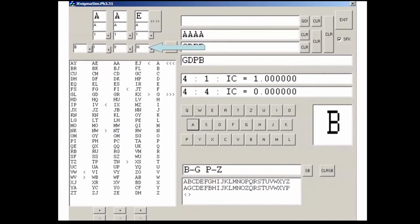The wheels themselves, depending on exactly which era you look at, there are between 3 and 8 wheels available. In this case, I have rotor 1 in the leftmost position, 2 in the middle position, 3 in the rightmost position. They are always denominated using Roman numerals, so they go all the way up to 8 on the later versions of Enigma. The reflector is also variable, and the various reflectors were A and B and C.